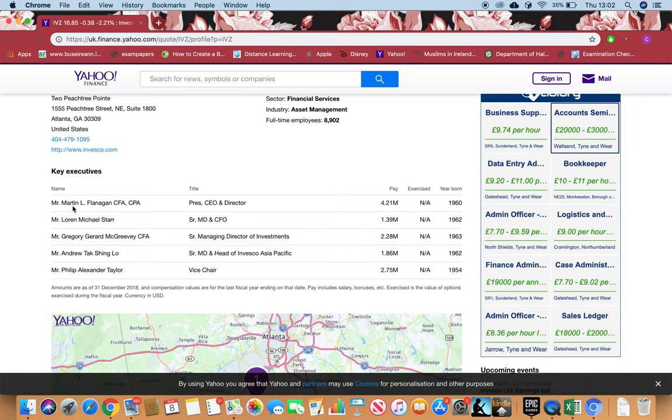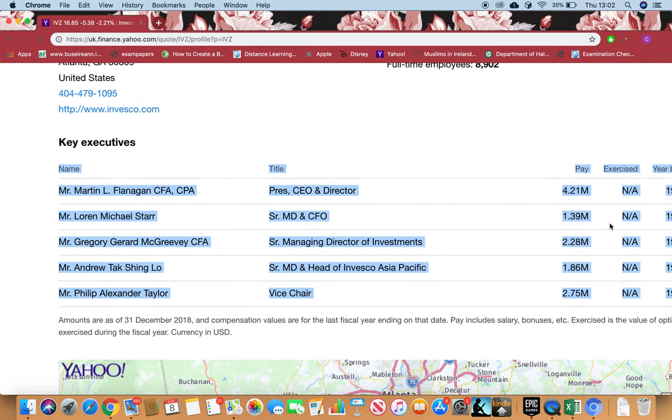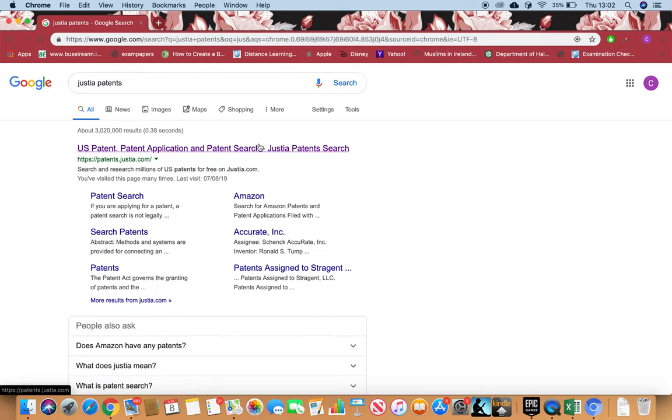And the best part is that I can see 5 key executives and all of their salaries have been shown. That's brilliant, because they have shown us all the salaries. That means that they are very transparent and it's easy to build trust with this firm. That's brilliant. Now let's go to Justia Patents, and I want to see if it has any patents or not.